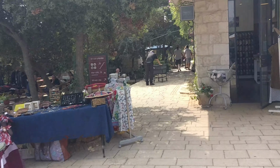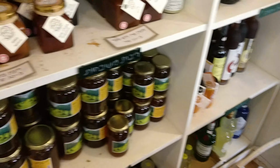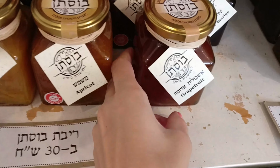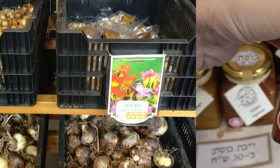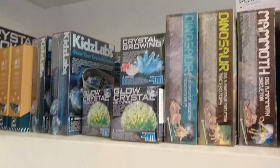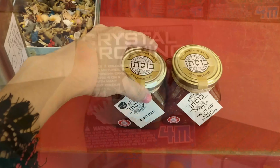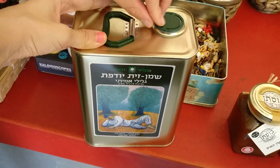Here we visit some stalls that sell all kinds of homemade jams. And I'm thinking about taking this one. I never saw a cherry tomato jam, so let's try. Wow, look at this size. It's bigger than some onion. So here I took cherry tomato and fig jam and olive oil for Hen.